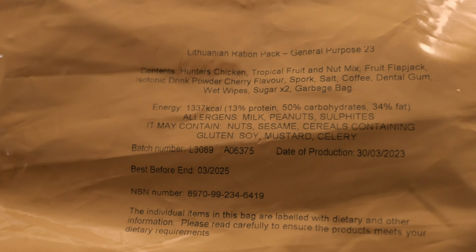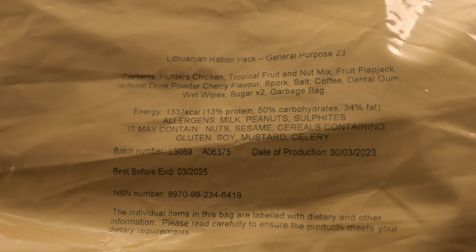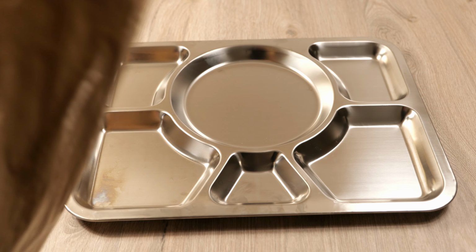The ration is still in date. The best before date is March 2025, and it's produced the 30th of March 2023. So everything in this ration should still be good. And without further ado, let's try to open this up. See if we can do this by hand.